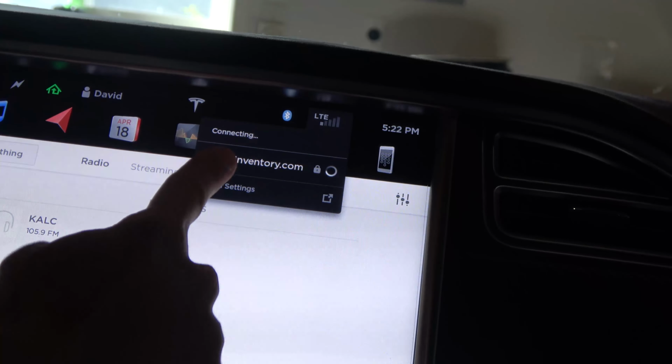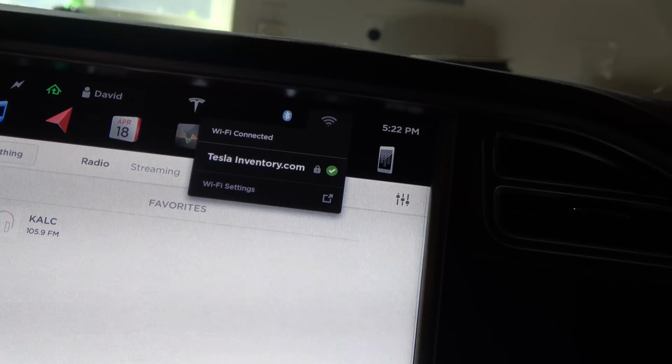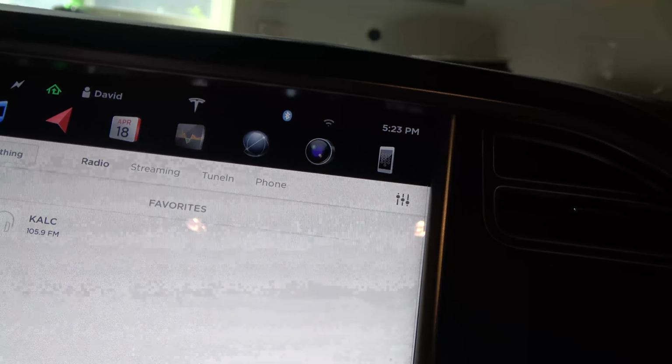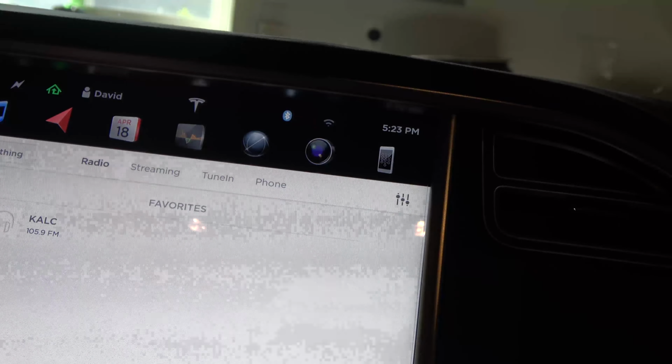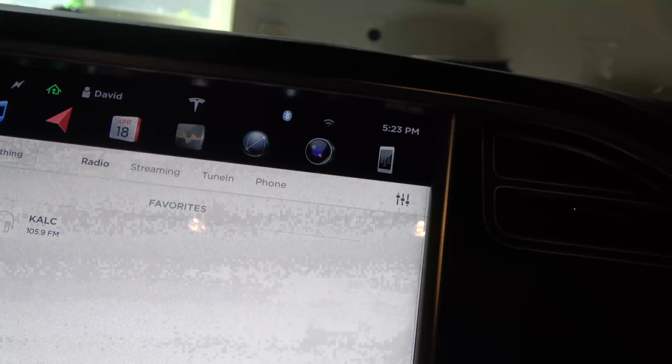Okay, so now we added a space to the name because our normal Wi-Fi did have a space. Connected. Now let's see if it boots us out. Okay, normally by now it would kick us out. So now we're gonna go add a number to it because we used to even have a number on it too. So we're gonna add a space in the number 1 to the end of it.